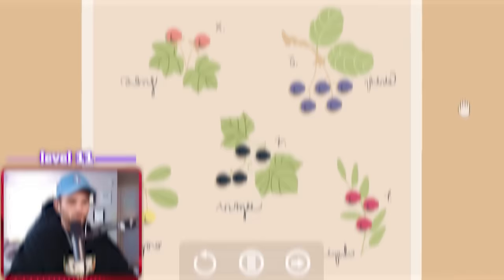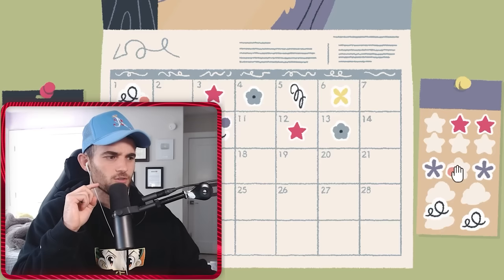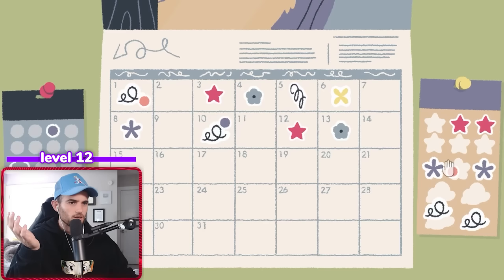Right, so I have a lot of stickers here, and they all represent something. So this is the weather, right? Oh, so do I have to just predict the four? I can't predict the weather forecast. I'm guessing I have to do things that haven't been done yet.